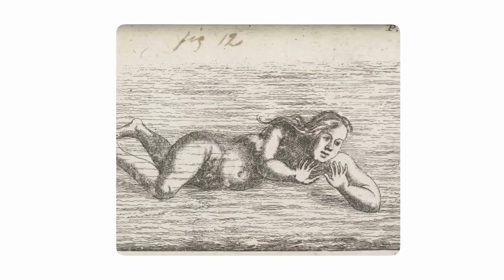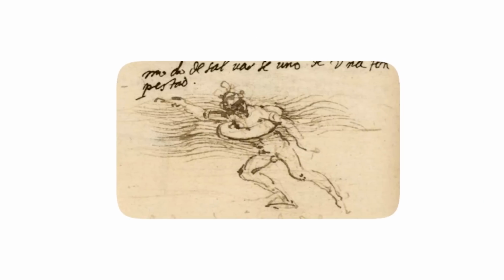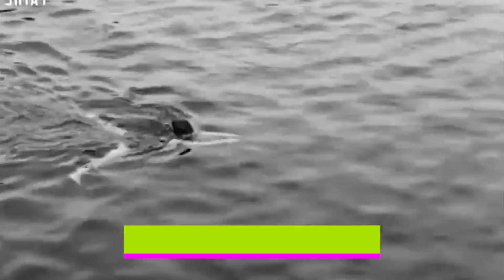Needless to say, swimming has been part of the human experience for millennia, and as time went on, people began to figure out the fastest ways to move through the water. But what was the first official swim stroke? Take your guesses. It's breaststroke.